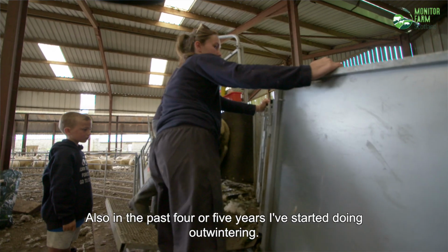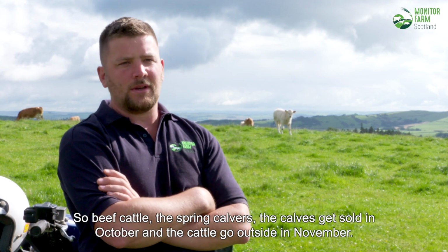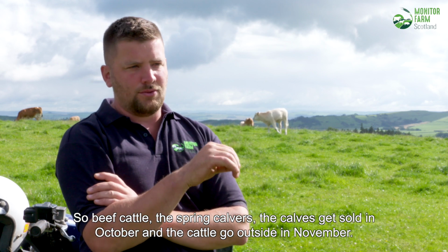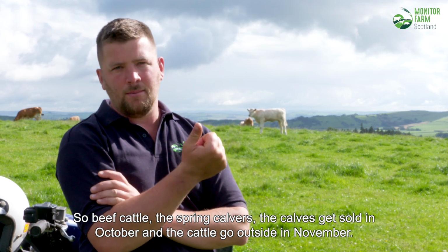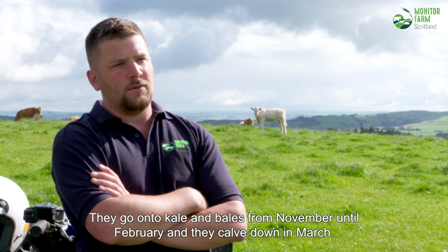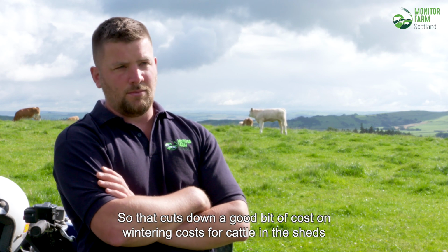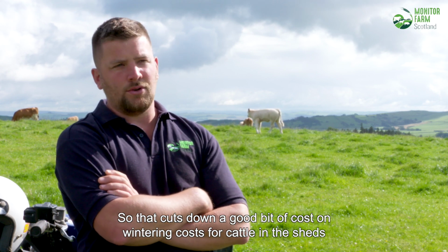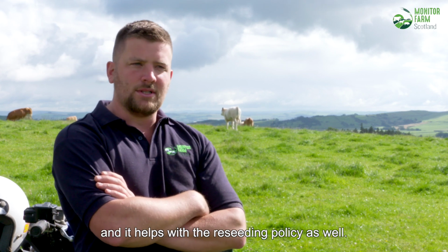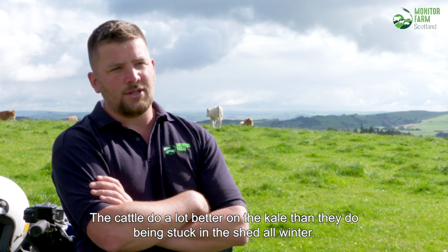Also in the past 4 or 5 years I've started doing outwintering. So beef cattle, the spring calvers, the calves get sold in October and the cattle go outside in November. They go into kale and bales from November until February, and they calve down in March. So that cuts down a good bit of cost on wintering costs for cattle in the sheds. And it helps with the reseeding policy as well. And the cattle do a lot better on the kale than they do being stuck in a shed all winter.